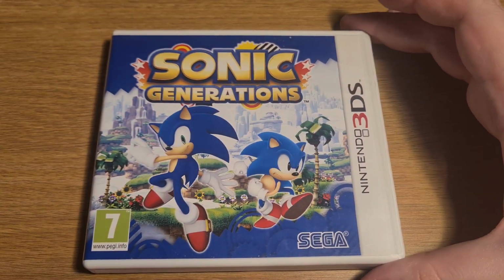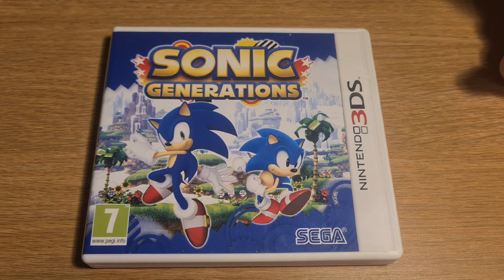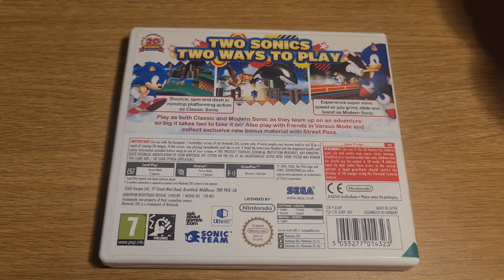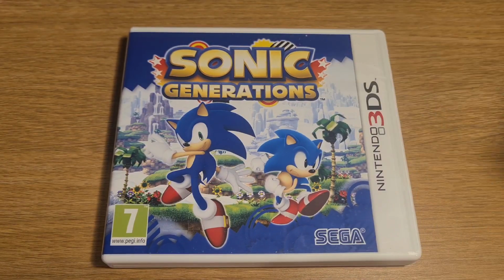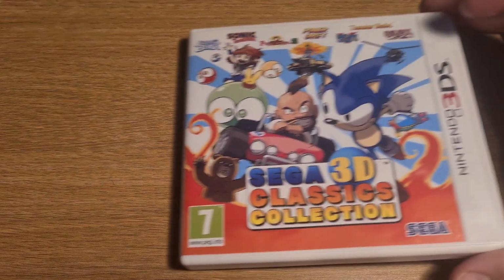Sonic Generations. I remember being very excited about this when it came out, and I really enjoyed it. Kind of leans to a 2D side-scrolling Sonic, but with 3D elements, as you can see in this middle image as well. Some of the shine was kind of taken off this game after the likes of Sonic Mania released, and it was very good. But Sonic Generations, you can do a lot worse Sonic games than this. So yeah, still nice to have. Another great Sega title on the system.